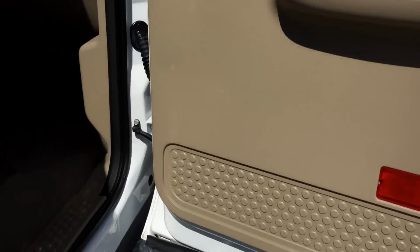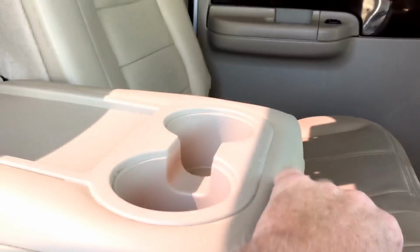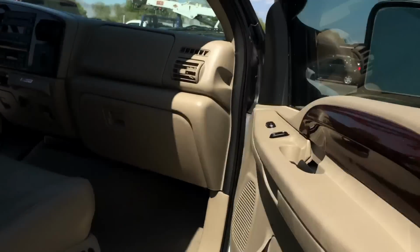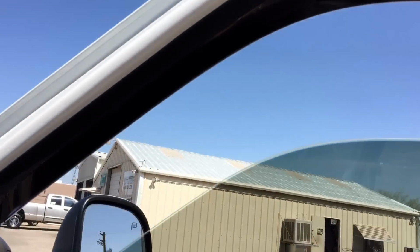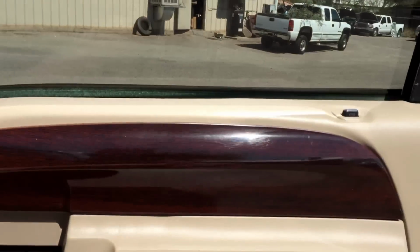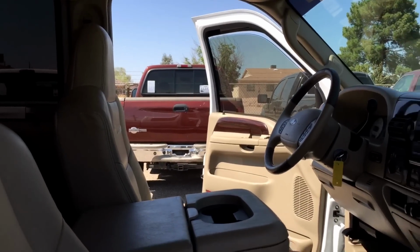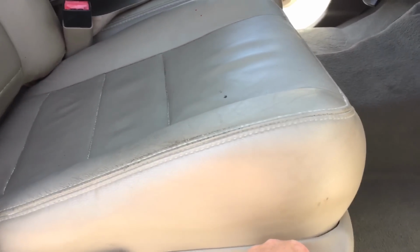There's your driver rear window. A little bit of a mark there. That would clean up if you tried. These are really nice seats. The rear seat's really nice. We were going to change the badging on it, but we thought, you know what, you're going to see the before pictures, and what's the point of putting Lariat badges on it? If you want us to do that for you, we could do that. About 50 or 60 bucks, but I don't think I would do that.